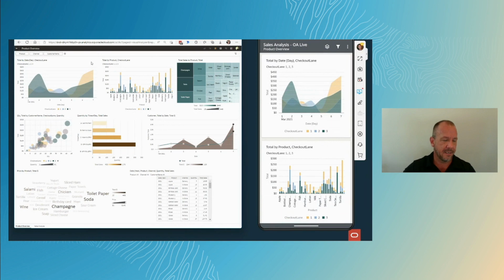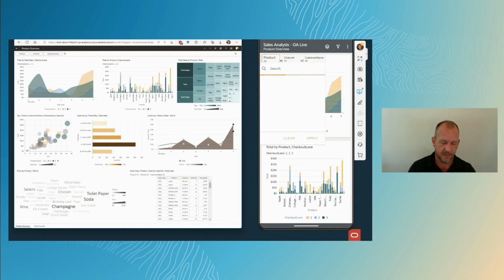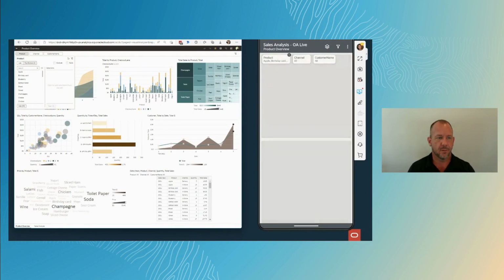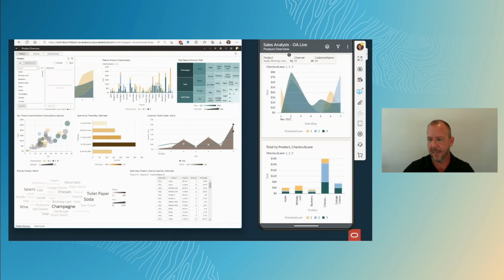Now, if you look here on the left, you've got tabs of information. So I could switch to a different canvas, as we call it. That same information is available here in this little canvas icon up top. And then in terms of prompting, I hit the little filter icon, and now you see the product prompt show up, which should look very familiar to this one on the left. And just like I can do on the left, I can highlight a handful of products, hit apply, and it'll re-render everything for me with those new prompt values applied.